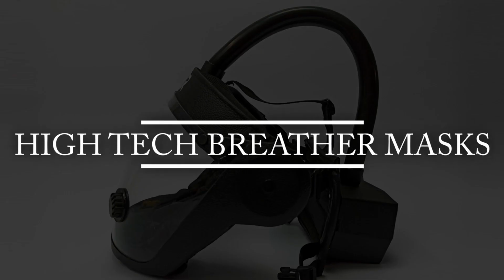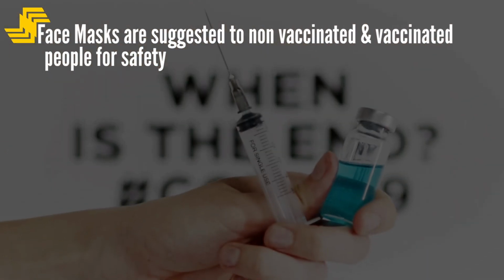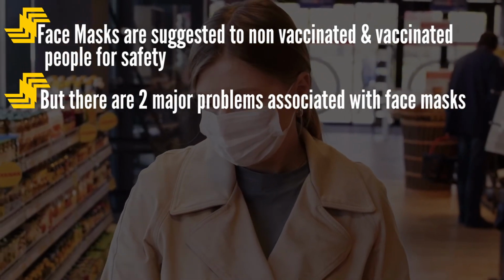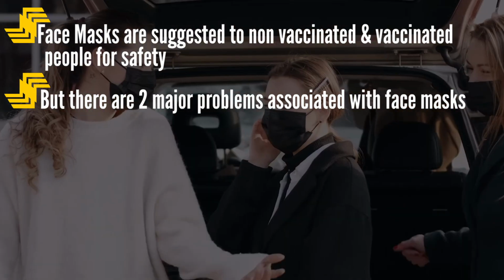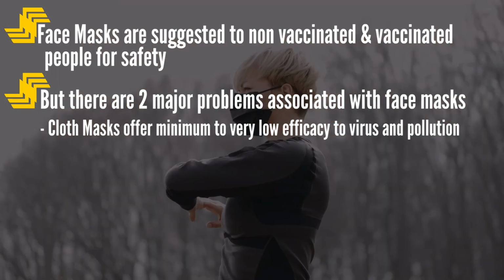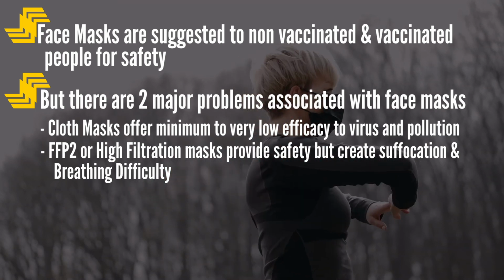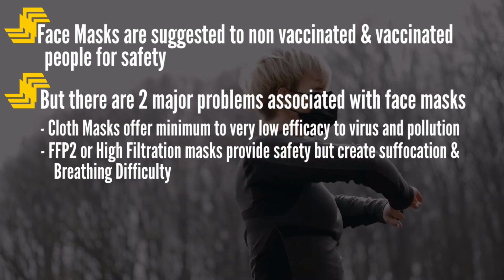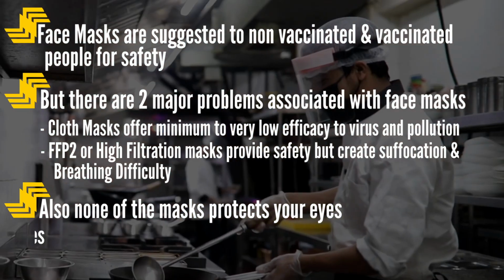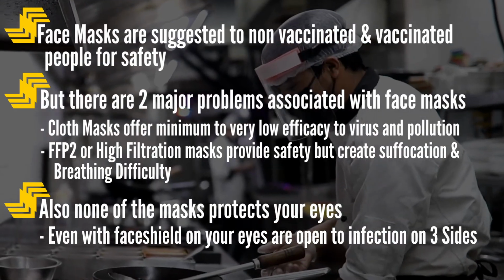High-tech breather masks. Face masks are suggested to non-vaccinated and vaccinated people for safety. But there are two major problems associated with face masks. Cloth masks offer minimum to very low efficacy to virus and pollution. FFP2 or high filtration masks provide safety but create suffocation and breathing difficulty. Also, none of the masks protects your eyes. Even with face shield on, your eyes are open to infection on three sides.